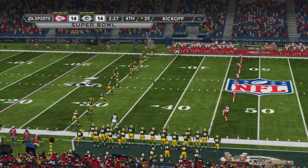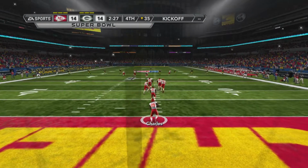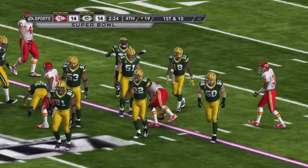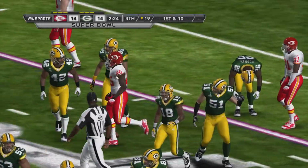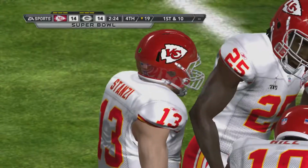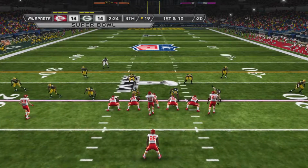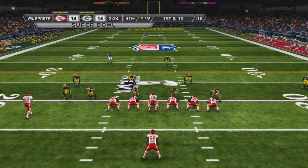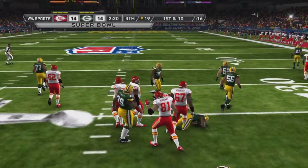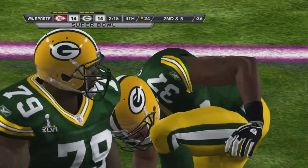Green Bay is ready to kick this one off. Charles is deep, looking to return the kickoff. The stop was made by A.J. Hawk. The offense takes the field, and we'll see if they can put something together after their last drive ended with a three and out. They'll set up shop at the 19. First down and 10. Charles gets the call. And he's tackled right around the 24-yard line by Shields.